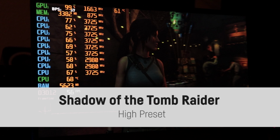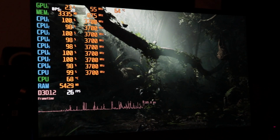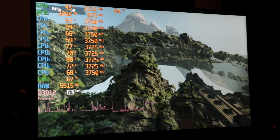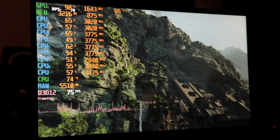Shadow of the Tomb Raider seemed to run okay at first with high settings, but the jungle scene seemed to cause heavy drops and stuttering. The average frame rate for the integrated benchmark was around 48, but should have been a lot higher for this laptop.